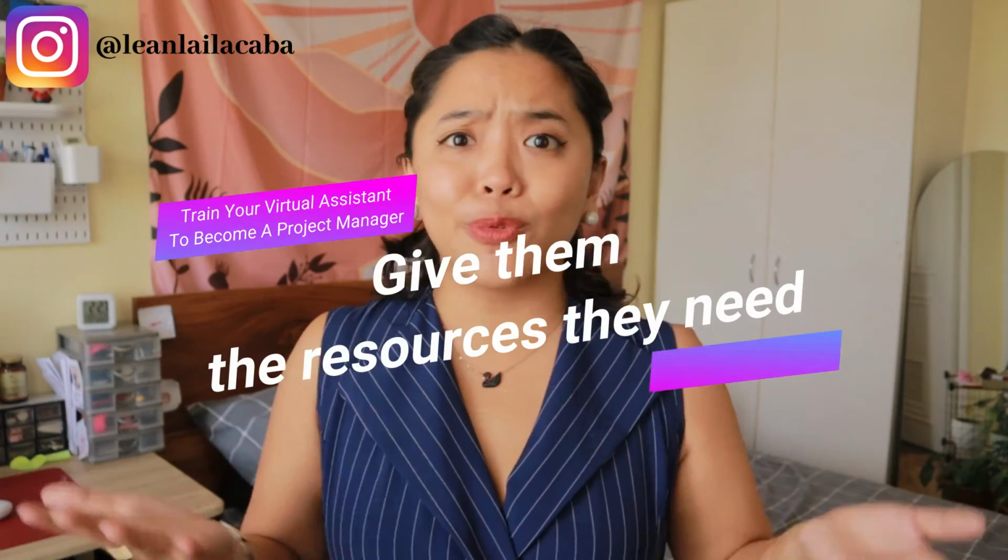Next is, of course, give them the resources that they need. As they are the project manager for the people that they are managing, you are their project manager in that way as well. So make sure that they have the tools that they need, they have the authority that they also need, and being able to just give them access to you so they can ask you questions is going to be important, especially at the beginning.